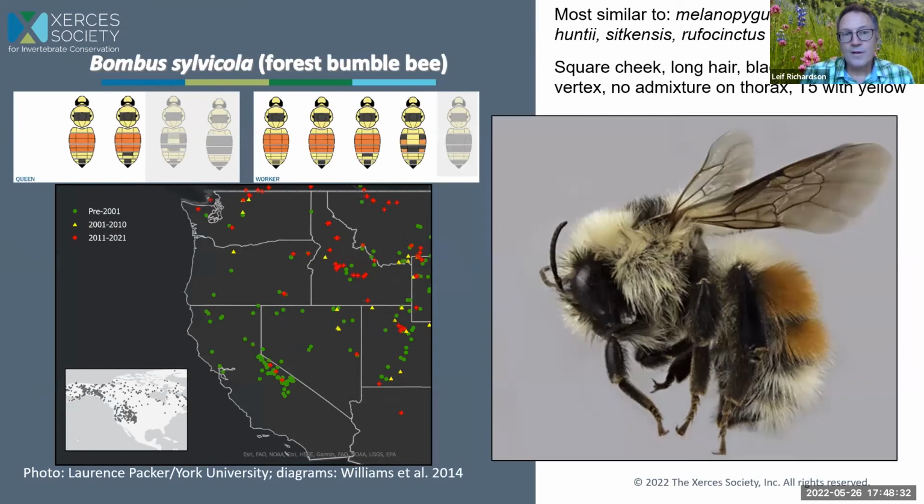Next, we'll talk about Bombus Silvicola. This is an interesting animal. It's a relative of most of the other ones that we've talked about in the red hair group. However, this one is found at mid to upper elevation across the West. We do not think it's of conservation concern, despite the relative paucity of records that you see on that map, although we're still learning more about this species. But it is one of the ones that we think is restricted to some of the upper elevation habitats.